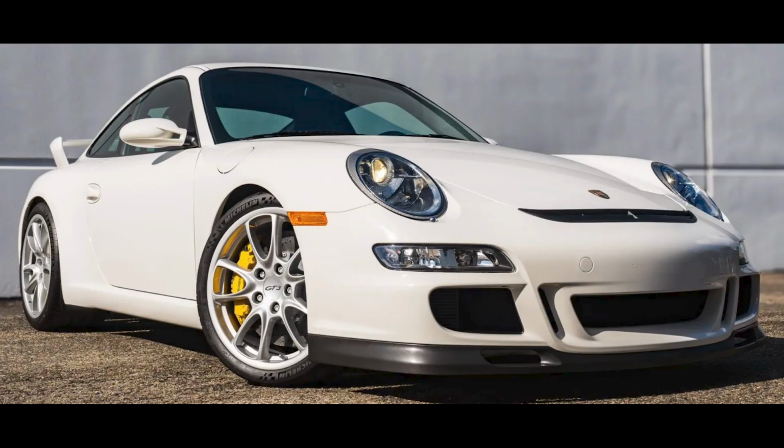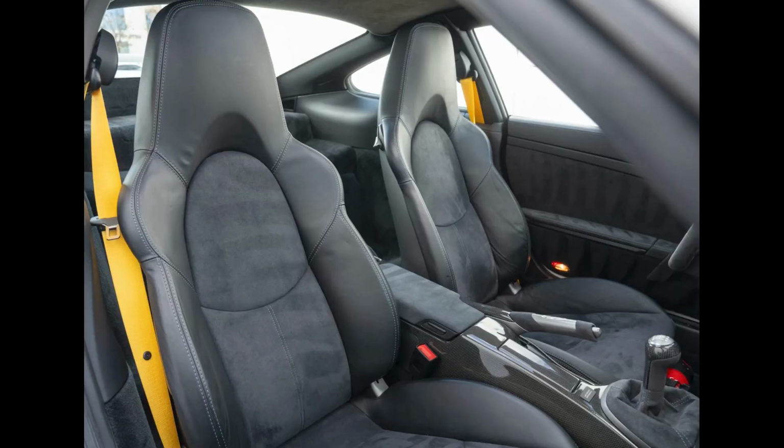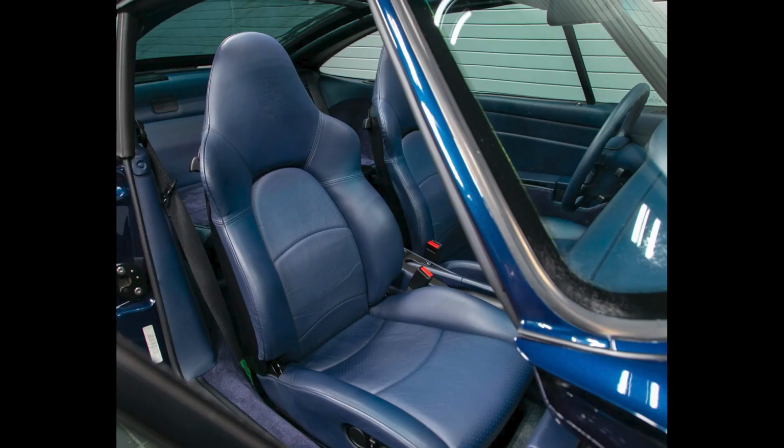A Carrera White 6,000 mile 2007 911 GT3 sold for $167,000. A little high, the mileage absolutely pushed up this price. An Ocean Blue over blue Canadian market 9,000 kilometer 1997 911 Targa sold for $178,000. An all blue beauty. I love this.